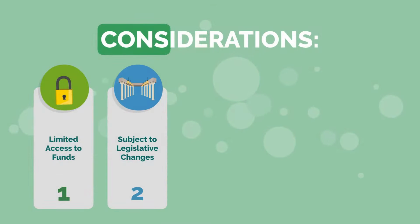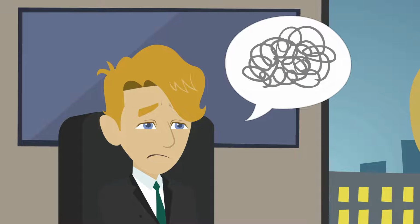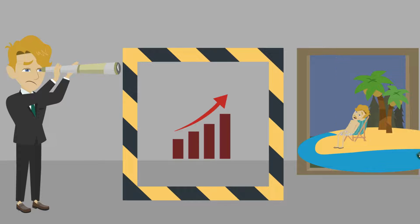Superannuation is subject to legislative changes. Rules around superannuation may change, which could result in adverse outcomes for you. The further you are away from preservation age, the higher the potential risk of legislative changes.